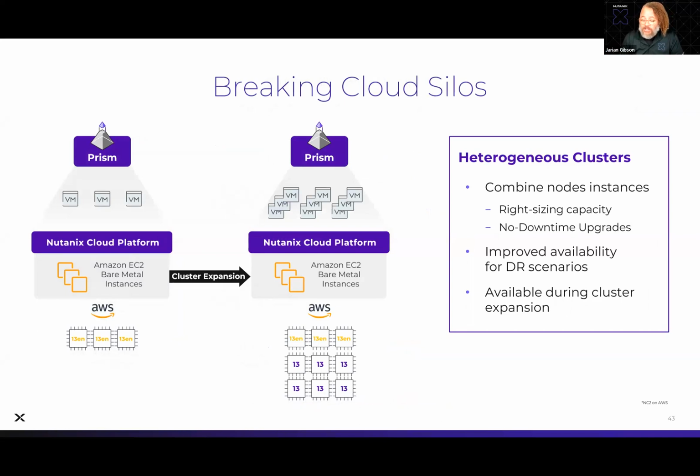The next one is heterogeneous clusters, so mixed node clusters, right? And this is in AWS. For example, we have the i3en node, which are storage-heavy nodes. And I mentioned for DR, having that minimal DR pilot-light-like cluster for footprint, you can use those i3en storage-heavy nodes.